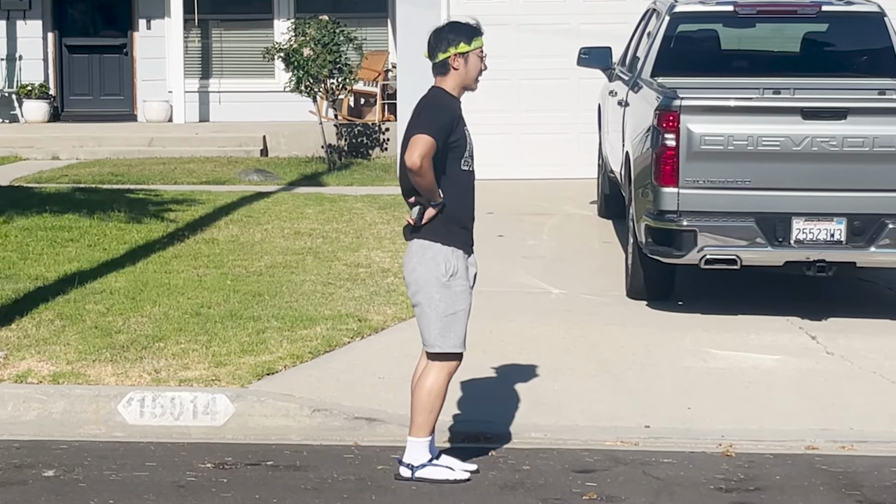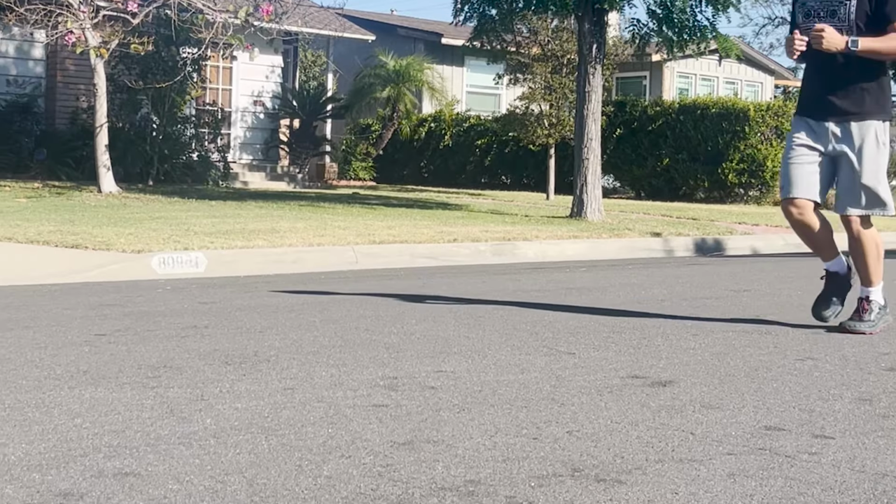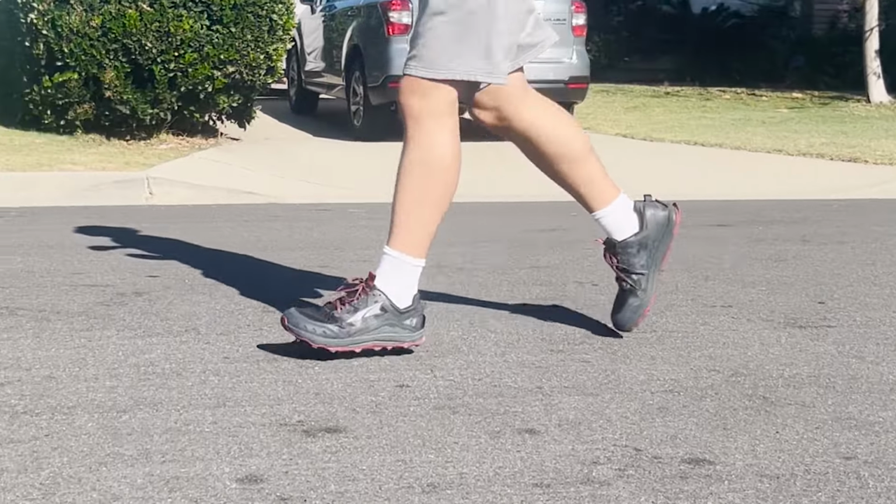Most of my runs were on a rubber track, but sometimes I ran on the road. I noticed that when I ran on the road, I felt more impact on my body. My legs and back would get sore more easily than when I ran on the track. At first, I wore my cushioned running shoes to see if it would make a difference.